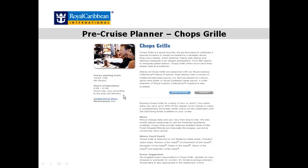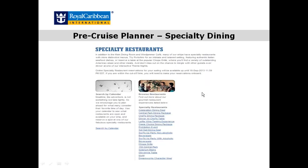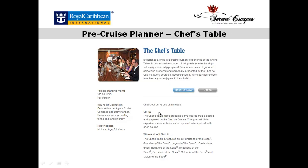The good thing I like about this is you can go down and check out the sample menu. When you click on that link there, it'll bring up a PDF, which allows you to see the menu that they have on board Oasis of the Seas or on Allure of the Seas. Once you get on board, that could change. Be aware of that. Alright, I'm going to cancel out of here and go back into specialty restaurants. I want to take you guys into the Chef Dining package here. I'm going to click on Chef Dining package here. That's going to bring you into that site there.